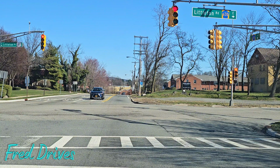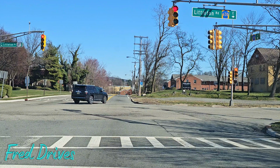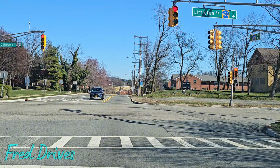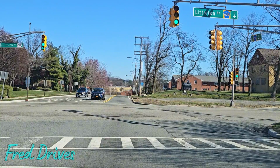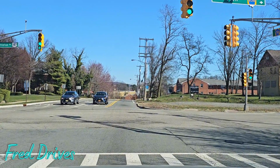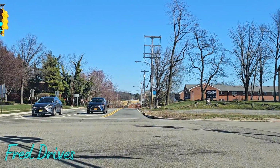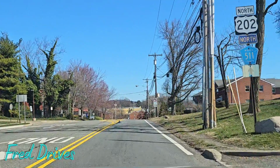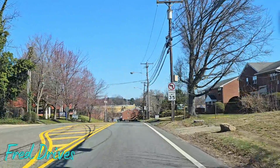As we stop here on the cross section of Route 202. Is this 202 or am I on 202? I have no idea, and I apologize. It looks like this is 202 right here. 511 is 202. Our New Jersey roads, they're not confusing at all. Let's continue on.